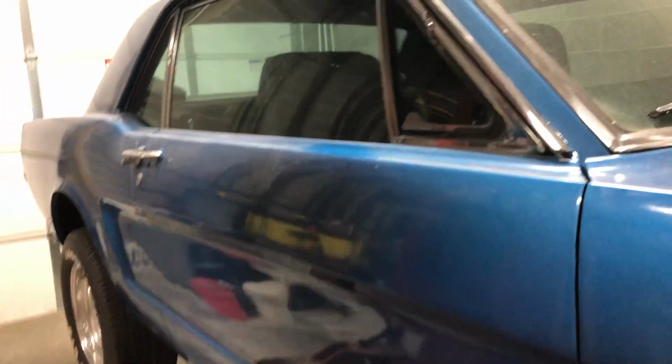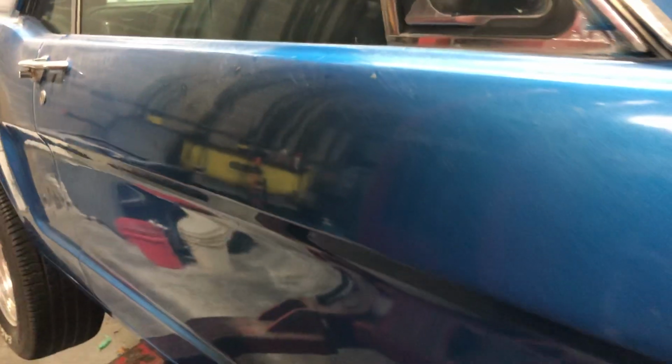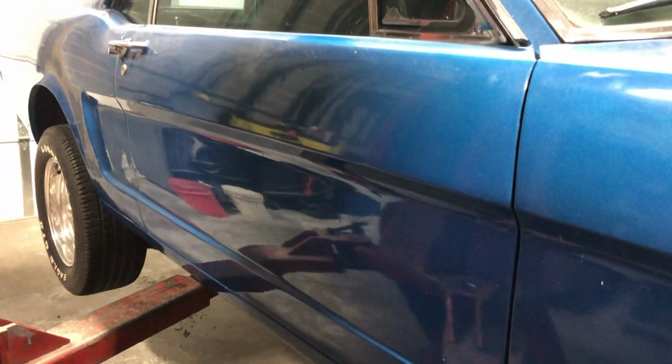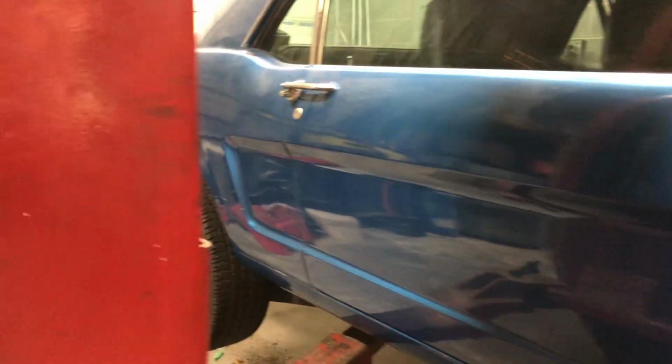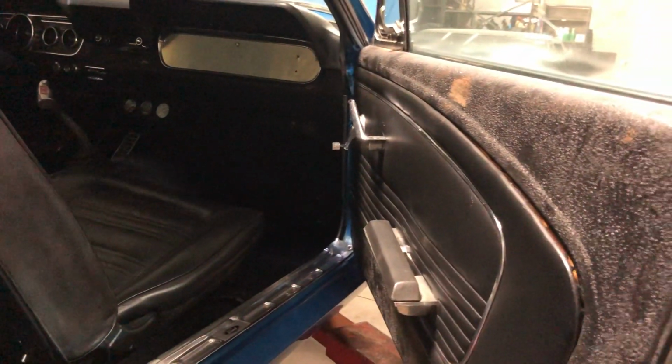Moving around to the passenger side, you don't see a mirror here, but you can see right there where they filled the holes for the mirror. All right, so the car did have a passenger side mirror, again, GT. I'll go over the interior in a minute when I get around the other side.